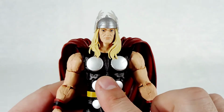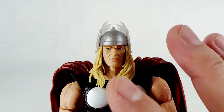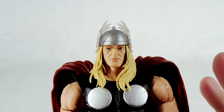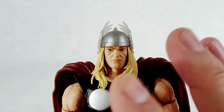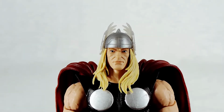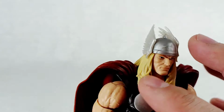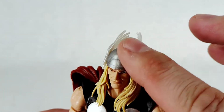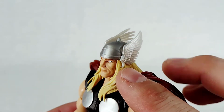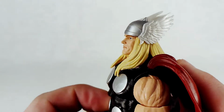especially not this type. Now, if we take a look at the sculpt, like I said, this is definitely form over function, and I don't have a problem with that because this face looks great. This face looks great for an 80s comic accurate face, and the coloring of his hair, like this honey golden blonde in the hair, the two-tone of the helmet where you have this marbleized, shiny metallic helmet, and then these silver white wings on the helmet.